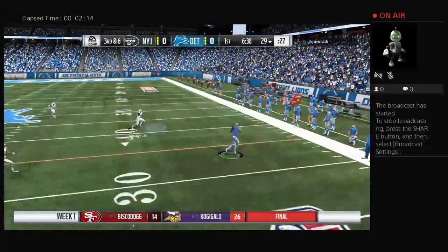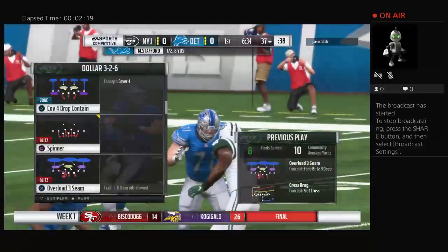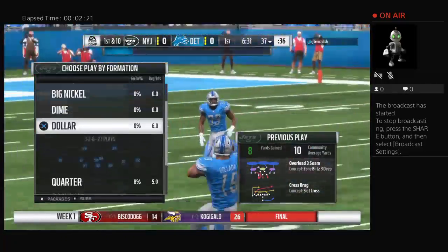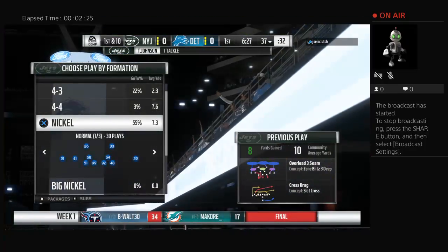Throwing on third down, Stafford to the right and complete to Golladay. And he will have a first down as they get him to the ground at the 37. It goes as a gain of 8, and it moves the chains.